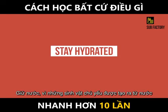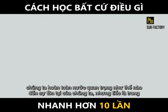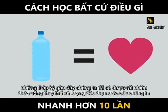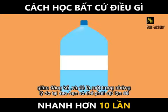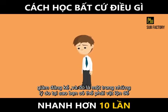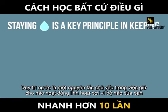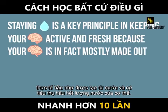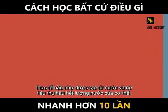Stay hydrated. As creatures who are mostly made out of water, we perfectly know how important water is to our survival. But unfortunately, in recent decades, we have been given so many alternative drinks that our consumption of water went down significantly. And that's one reason why you might be struggling to learn faster. Staying hydrated is a key principle in keeping your brain active and fresh because your brain is in fact mostly made out of water and it consumes most of the water in your body.